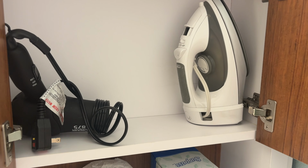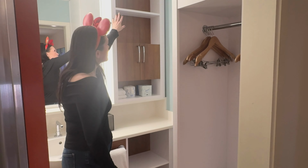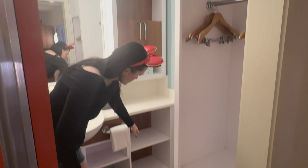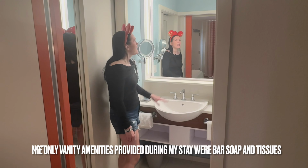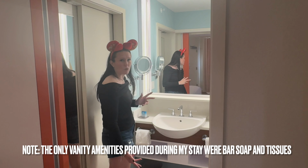So storage galore. In addition to your closet space where you have some storage, there's actually some additional storage up here above where the iron and the hairdryer were stored. And then there's some more storage down here for you to keep essentials while you're on your vacation. We've got a nice big sink and a giant mirror. I really love the lights around there. It'll be perfect for getting ready in the morning.